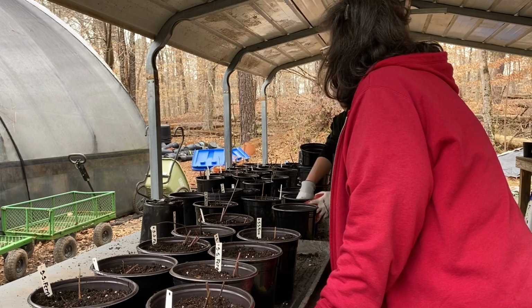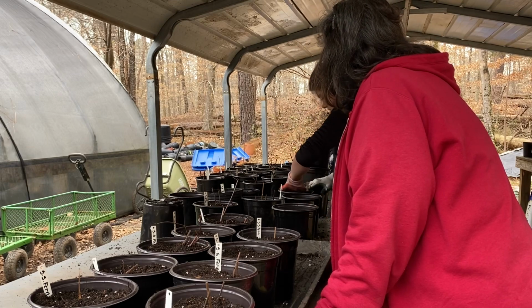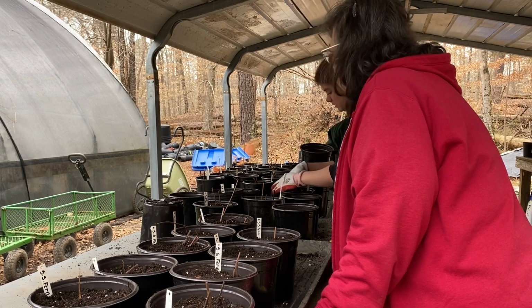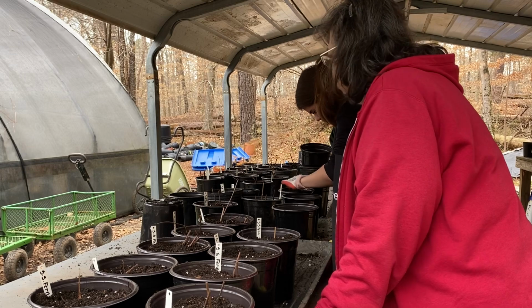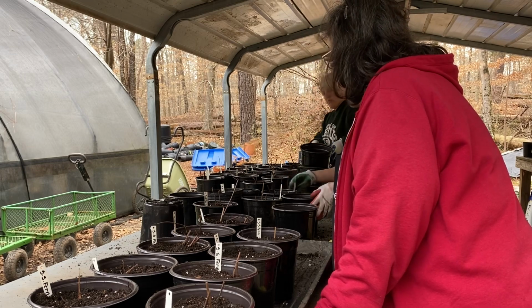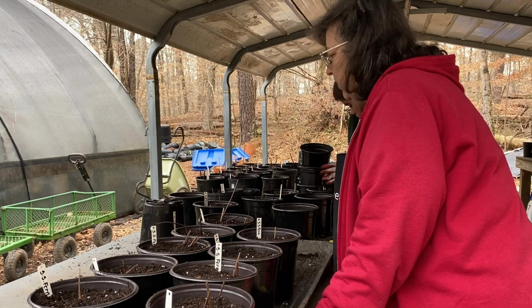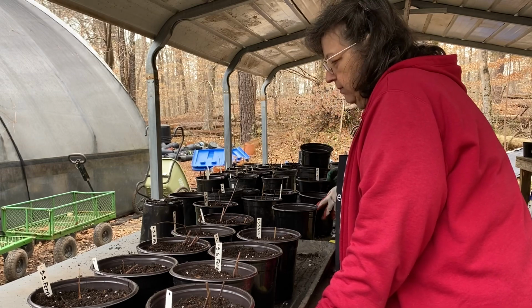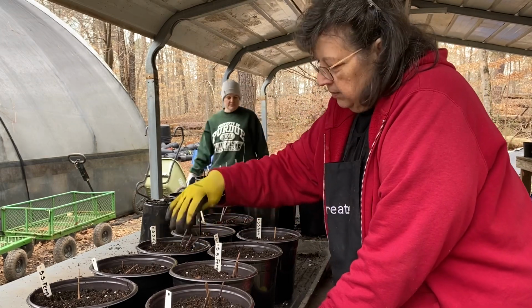Anytime you can put a dollar amount on what you produce, it makes you more proud of what you're doing, I think. Yes, ma'am. Of course, we should be proud of just being here and doing it for it being a good project because we're getting native plants into people's homes. But it's hard for me not to be proud of making money for the preserves because I am. We need the help.